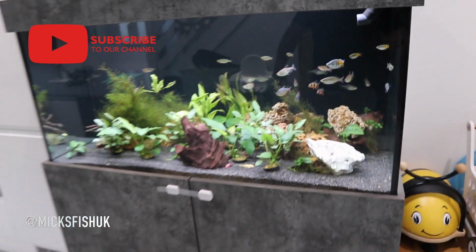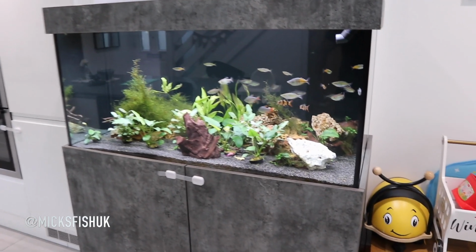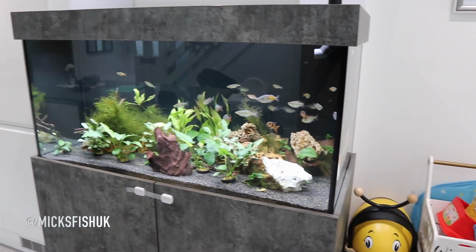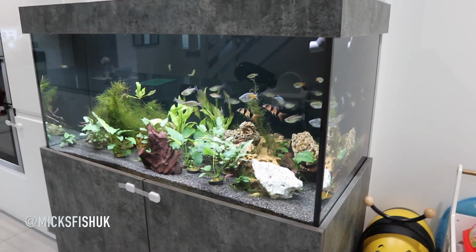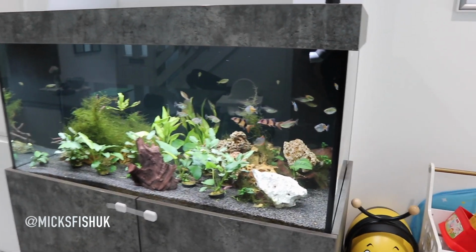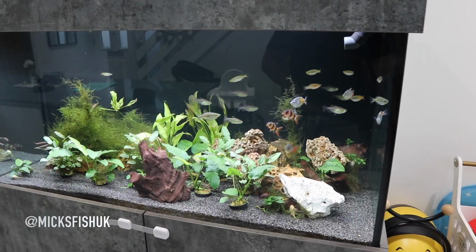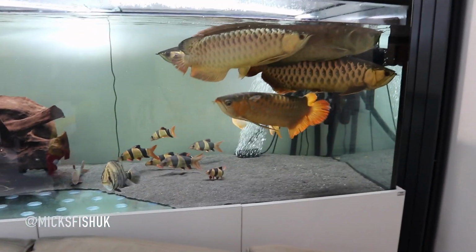But the reason I'm talking about the clown loaches is I had a guy message me on Instagram last week saying he's closing down a tank. His tank is a 6x2x2, so it's a big old tank, about 600-700 litres, and he's got some clown loaches in there. He said to me, I know you're into your clown loaches, would you be interested in taking them off me? So I said to him, of course I would, definitely.